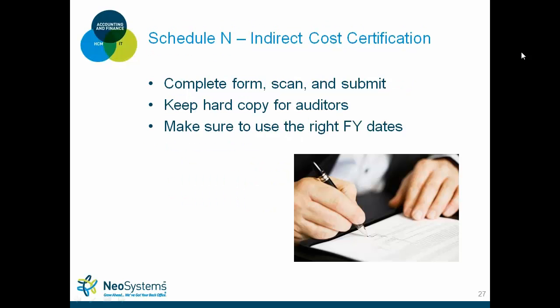Okay. Schedule N, it's a form. You just have to sign it, usually by a C-level executive, usually a CFO. Make sure you use the right date, please. It's often missed where you're taking last year's submission and moving it over to the new year, and that date is incorrect because you're using last year's date. Make sure you catch that before you submit it.